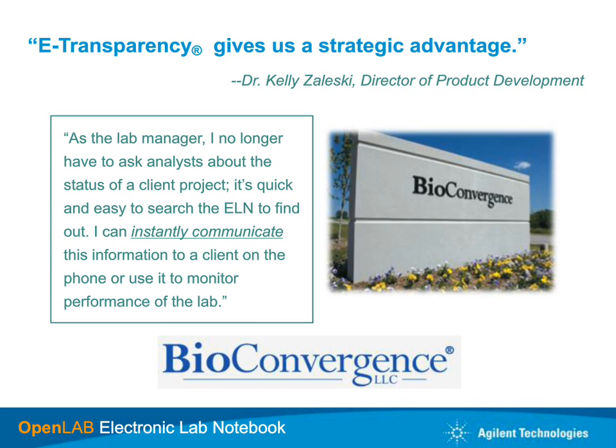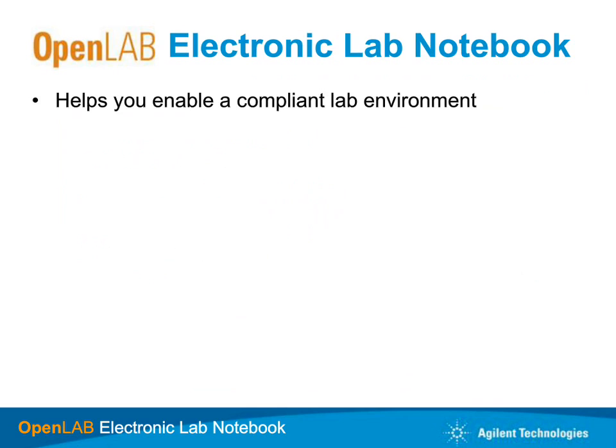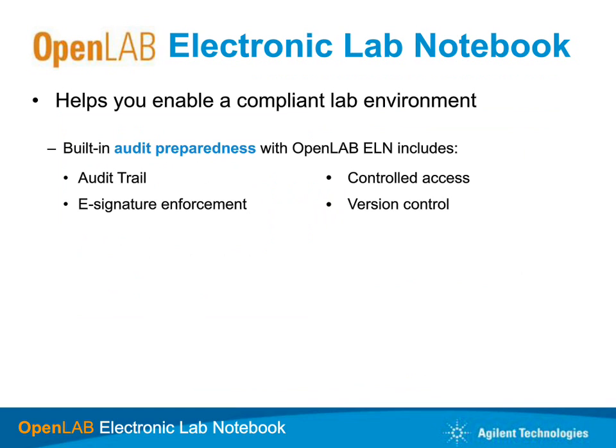OpenLAB ELN also helps you enable a compliant lab environment. As the premier global provider of instruments, software, and services, Agilent has years of experience and a proven track record of performance when it comes to compliance. Agilent's OpenLAB software is designed with compliance in mind to keep auditing issues at bay, and we have a wide variety of audit preparedness built into OpenLAB ELN. Many of our customers tell us that Agilent's integrity and reputation as a premier provider gives them peace of mind and helps them pass their audits with ease.